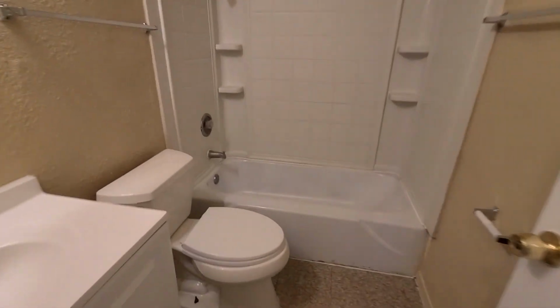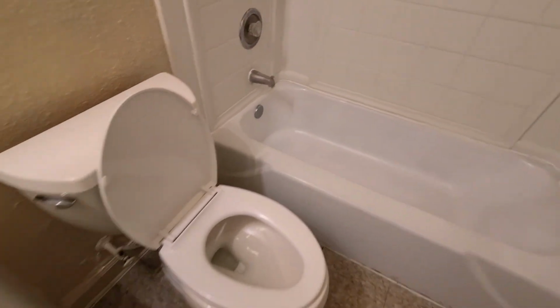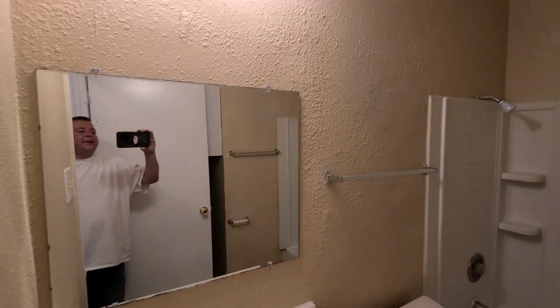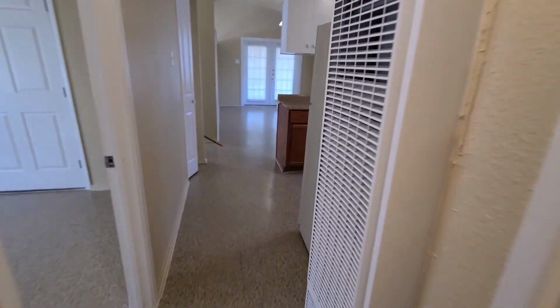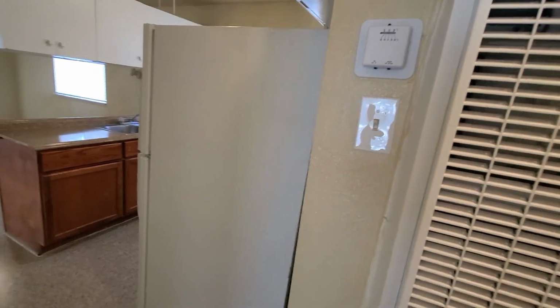This is the hall bathroom. Toilet was nice and clean, sanitized. The vanity, the mirror. Okay, let's go back to the hallway. A new T-stat was installed, new wall plates.